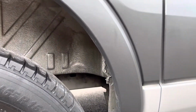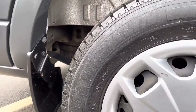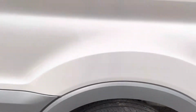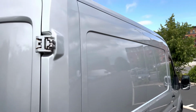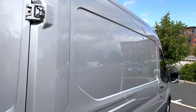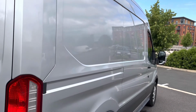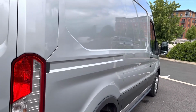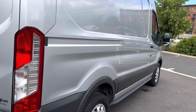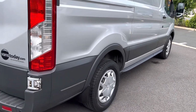Just having a look at your arches. Your arches are in overall good, clean condition as well, as you can see. We have rear mud flaps on this side. And then just looking down the side profile of the vehicle from this angle, a couple of things to note. There's a nice gleaming finish to it, so it's obviously been cared for and polished at some point in its life. Certainly we've just done it.